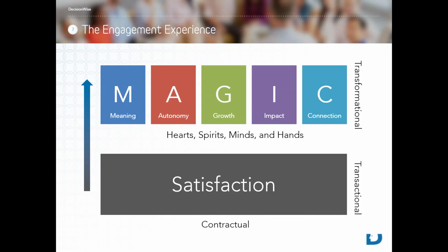Impact, it's related to meaning. I understand why the organization exists. I understand the purpose of the organization. Do I understand my role in that purpose?